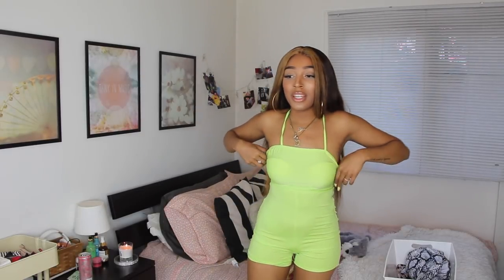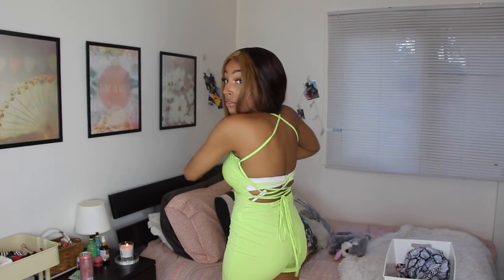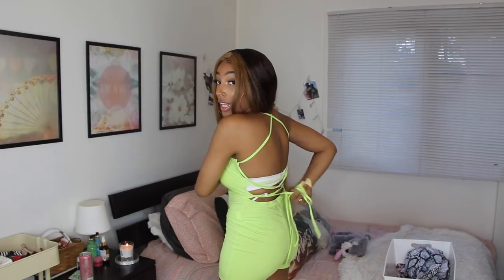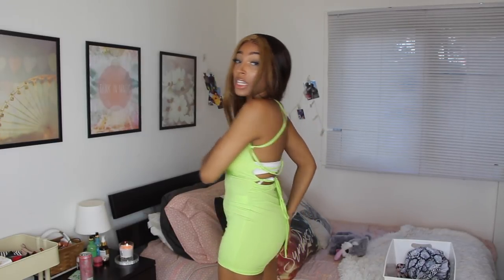Guys, this is the most disappointing item in the world. It's see-through. I don't know if you guys can see through the camera. I'm wearing a bra because I don't really have a choice. I'm not down. I like the concept of the backless, even though it's not well tied. Fits the bum pretty nicely. But besides that, this has to be my most disappointing Shein item ever of my life.